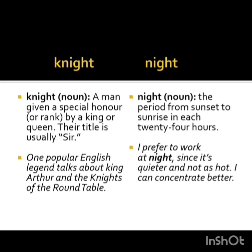And the last one is knight and night. So knight with the K means a man who's given a special honor or rank by a king or queen, and the title is usually Sir. Now, for example, one popular English legend talks about King Arthur and the Knights of the Round Table.